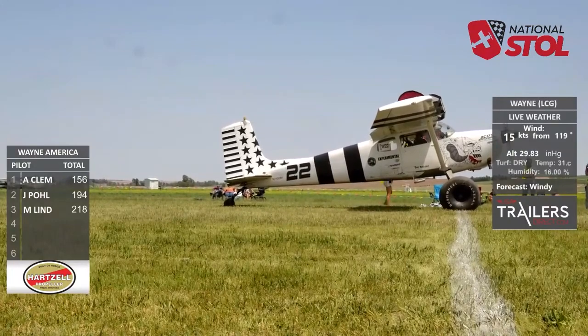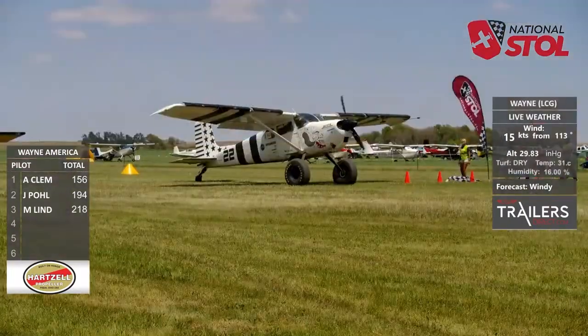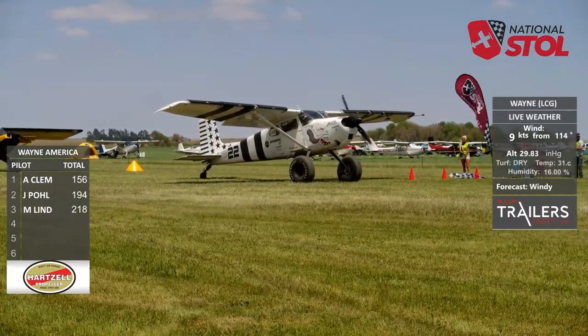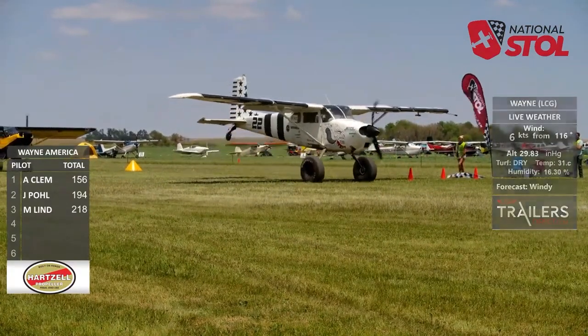Micah putting in a fantastic takeoff as well. That one looked very close to Jeff's. 73 feet, so 20 feet shorter than Jeff. The pressure is on. This is great. Here comes Jeff Whiteley and the Beast. Absolutely, he is coming.